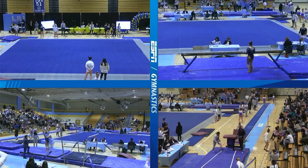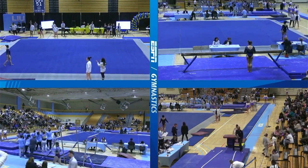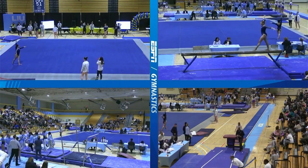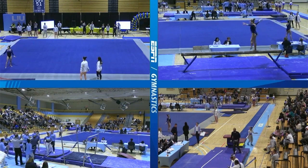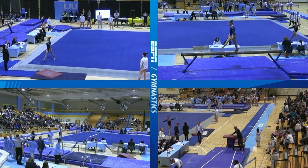Oh, and that was a dismount from the freshman, Kate Parks. The Sharks are hyped, and they should be. That was, I mean, that stick, that was a dominant stick right there. That was the type of stick that you just know you put down a great routine.